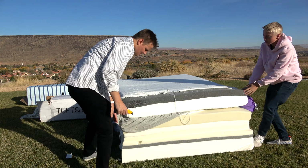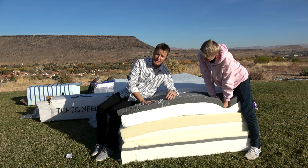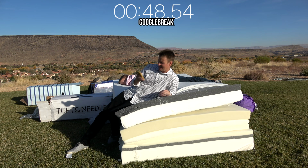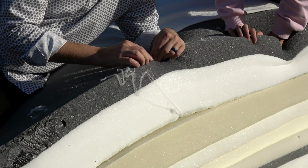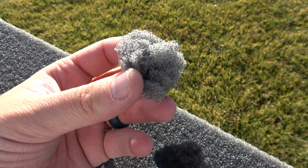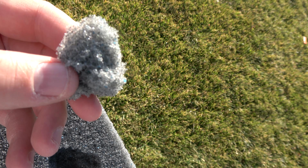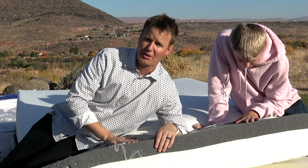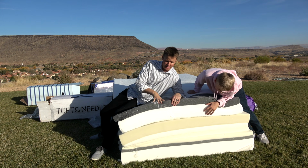Oh, this one only has 2 layers, and this top layer feels very different. It feels like memory foam, but this is, I guess, Tuft and Needle's adaptive foam, which is some sort of graphite foam, and then you see little blue gel things. They have some sort of unique patented technology that puts graphite and some gel beads inside of the foam. It feels a lot like memory foam, but I guess it's their own patented type of foam. I would say this is the first out of the 3 that has something that's unique.